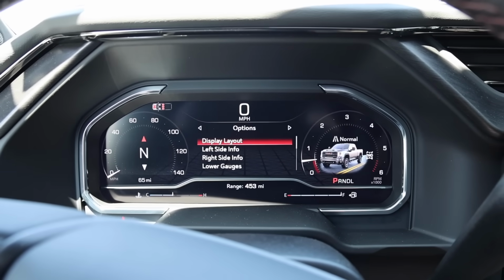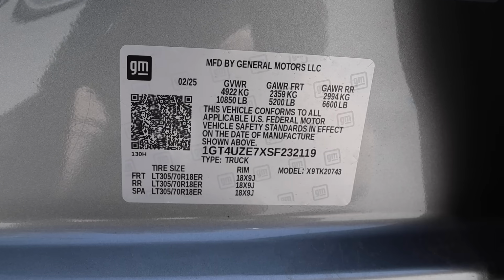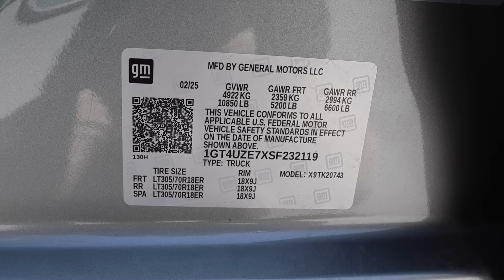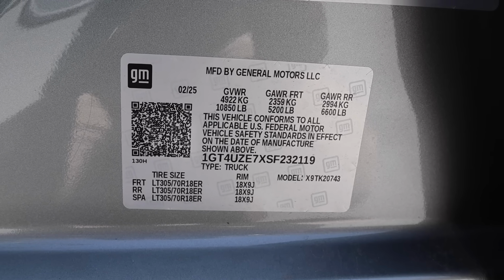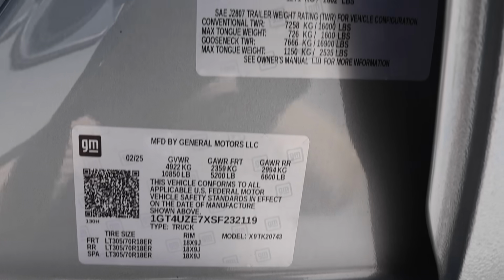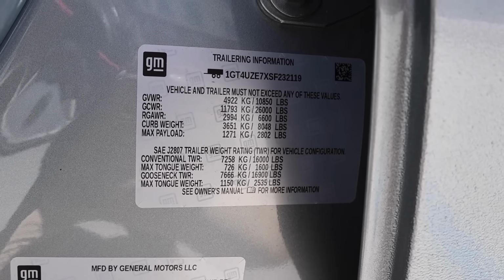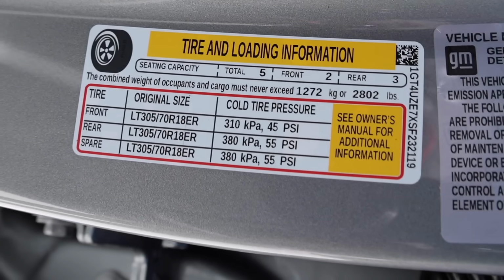Let's go and check out the payload because that's what I really want to see on this truck. Gross axle weight rating out front is going to be 5,200 pounds. The rear is 6,600 pounds. Gross vehicle weight rating is going to be 10,850 pounds. 18-inch wide wheels. And you guys see right there? 2,802 pounds of payload. Here's a yellow sticker.